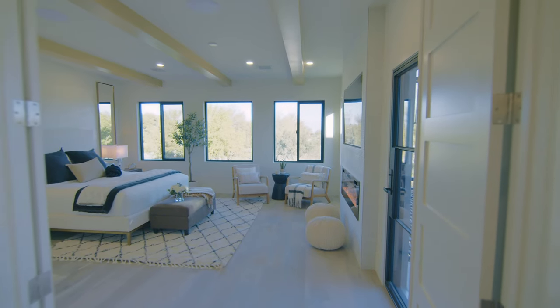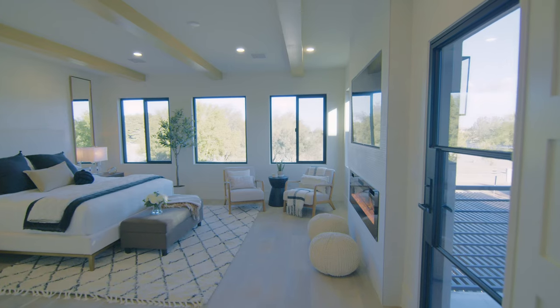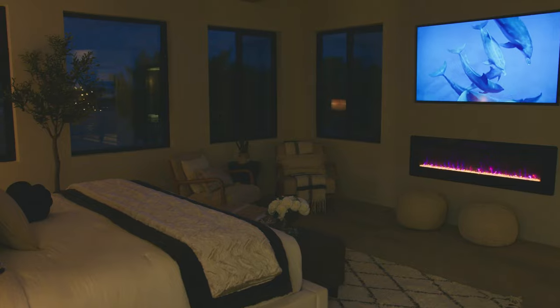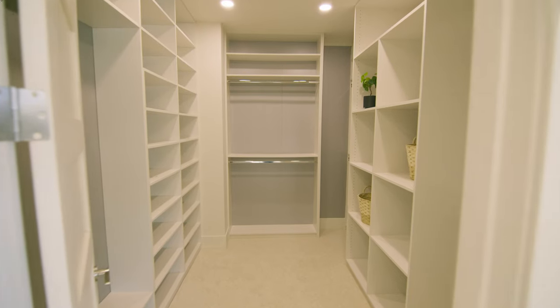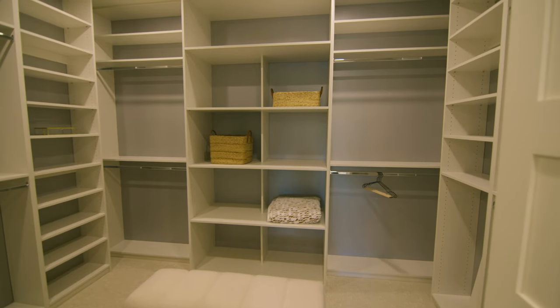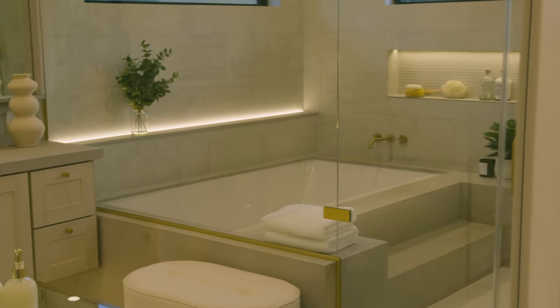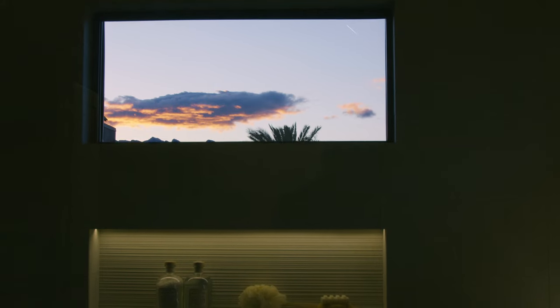Now your primary bedroom, nice and spacious. You have your balcony with the iron cast doors that lead out to it. You have a 60-inch fireplace, and you also have a beautiful restroom with two closets, his and hers, with built-ins in both, and they both are spacious. And then you have this gorgeous shower that's enclosed along with your bathtub, and that's my favorite part in this entire home.